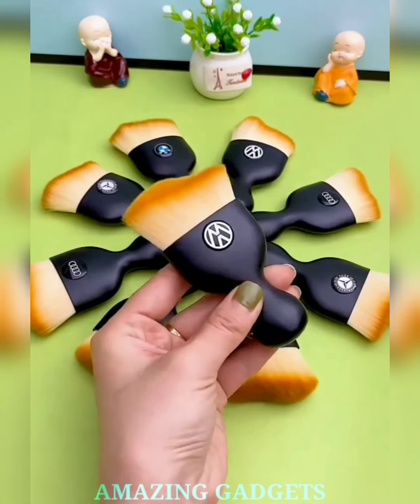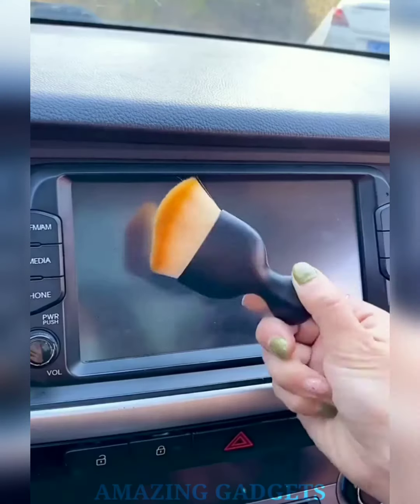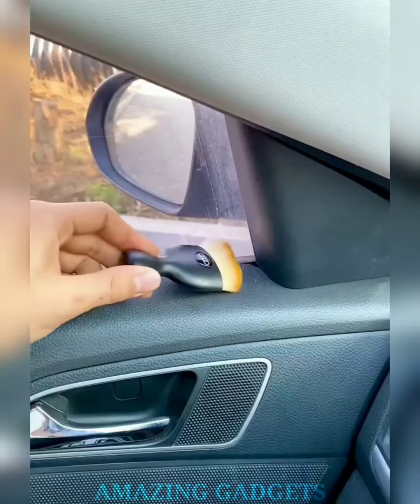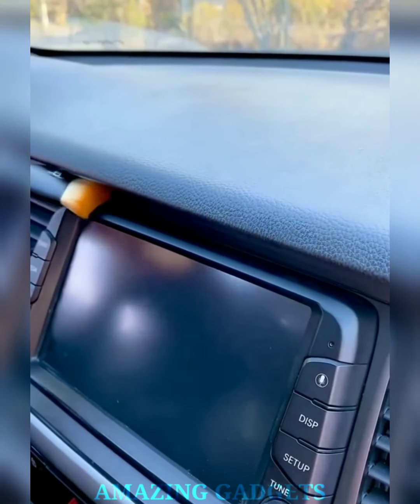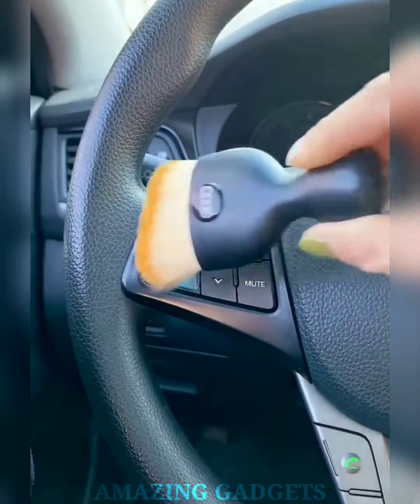Unleash the power of detailing. Our interior brush is meticulously crafted for precision, reaching every nook and cranny of your car's interior. Say goodbye to dust, crumbs, and lingering particles, and hello to a spotless, showroom-worthy cabin. The soft bristles of our detailing brush ensure a gentle touch on delicate surfaces like dashboards, vents, and leather upholstery. Achieve a thorough clean without the worry of scratches or damage.